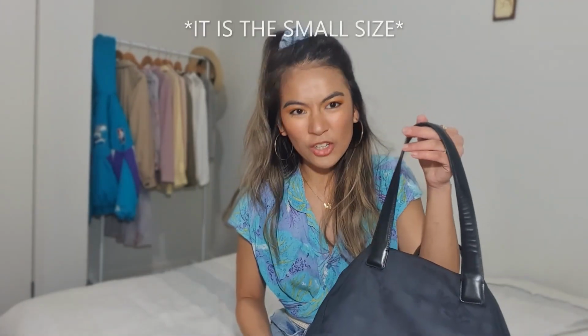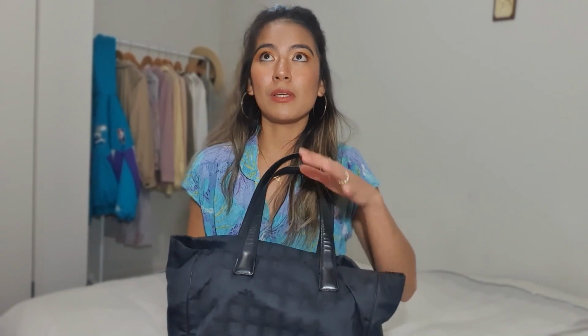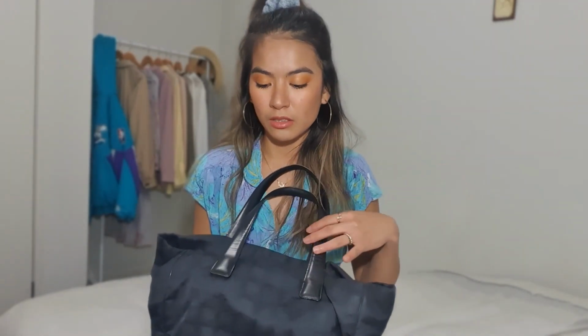And I'd say this would be the small size, because when I was going through the internet once again, there seems to be a bigger size, like maybe the Neverfull MM, I think, is the other size of this. There are just so many variations. Overall, I am pretty pleased with this bag.